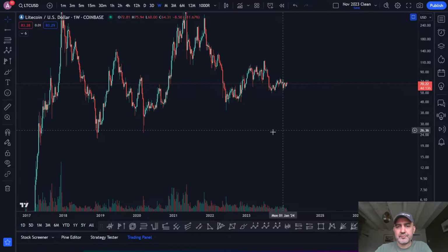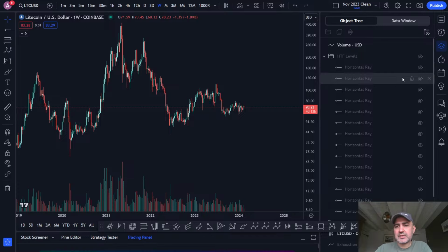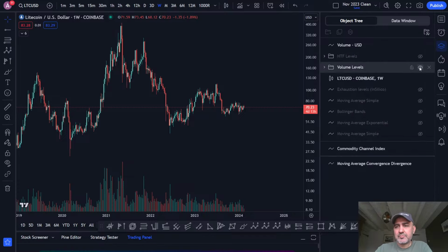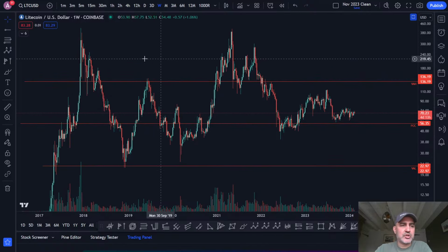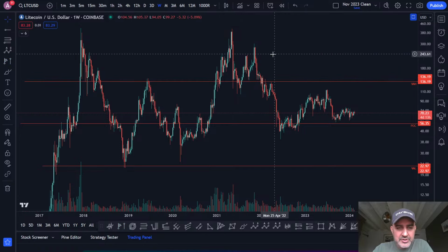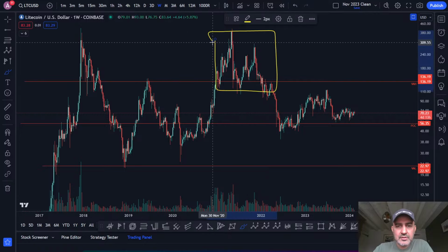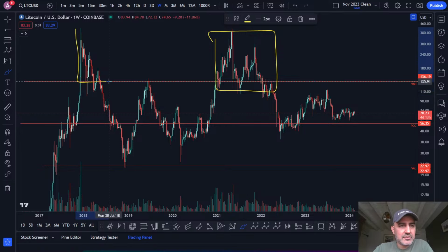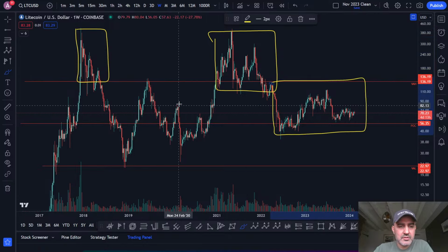So what you can do, so we did identify some ranges based on the overall volume. And what you can do is you can do mini ranges based on these ranges. So clearly you can see that there is some sort of range here. And then there's a range here. So these are two mini ranges. Then we're in a range now. This is like a range.